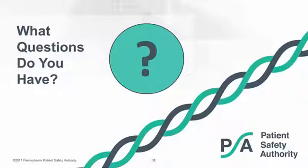Wow, that's really interesting. Thanks. That's very good. Here's another question. How many patients can you use gel for before using soap and water?